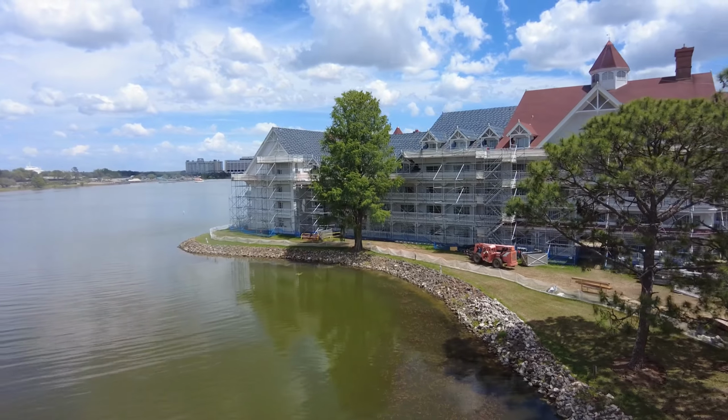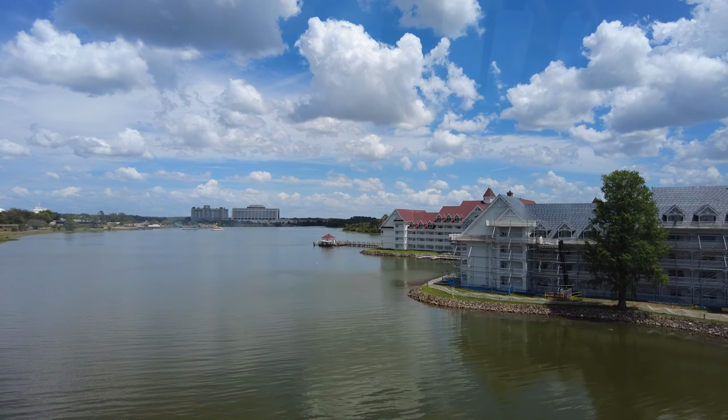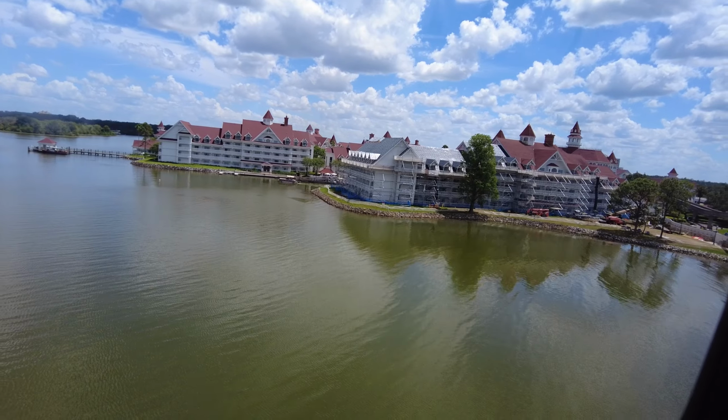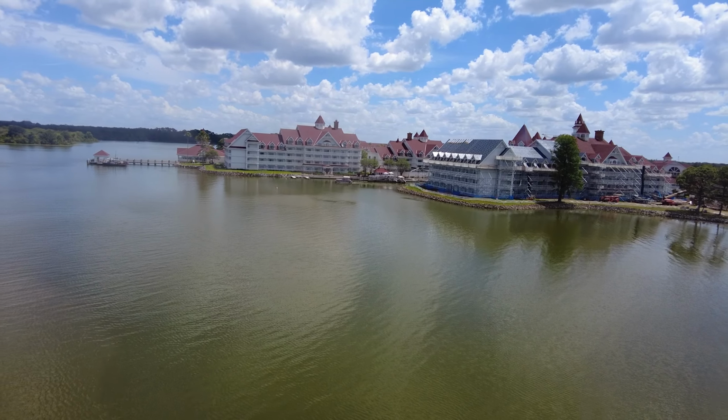Such a nice day out. A little bit of cloud coverage, which is nice. Lots of construction on that building. I think they're building the villas. Could be wrong. I think it's a DVC one. But yeah, it's a beautiful day here.